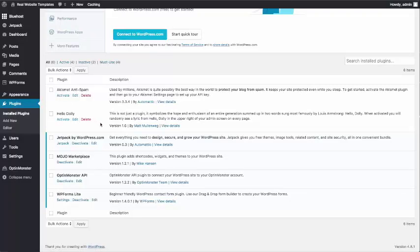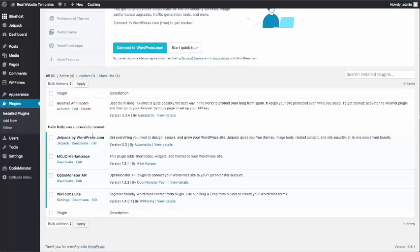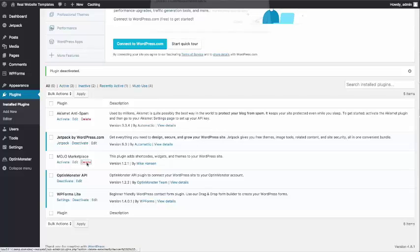The Hello Dolly plugin doesn't really do anything, so just go ahead and delete that. Jetpack is definitely something I would leave on there and use. Mojo Marketplace is not something I use because I've got my own recommendations for themes and plugins for your website. If you want to, you can leave it on there if you think you're interested in the themes and plugins that they might offer. I don't use it, so I'm going to get rid of it. To do that, you just click on Deactivate. And then it deactivates the plugin, and then you've got the option to delete it.